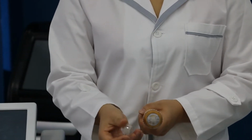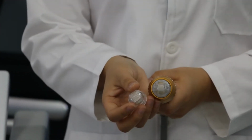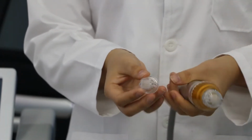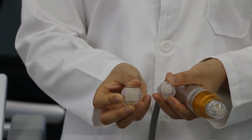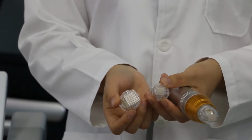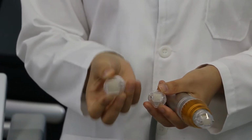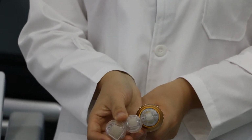needle. The middle size is 49 pins. The 49 pins also do facial treatments. It mainly treats the forehead, the chin and other facial areas. And the largest size is the 81 pins. The 81 pins are for the body areas. For example, when we do stretch mark removal and growth lines removal, we use this one to treat the body parts. You see, three sizes of needles to treat different areas.